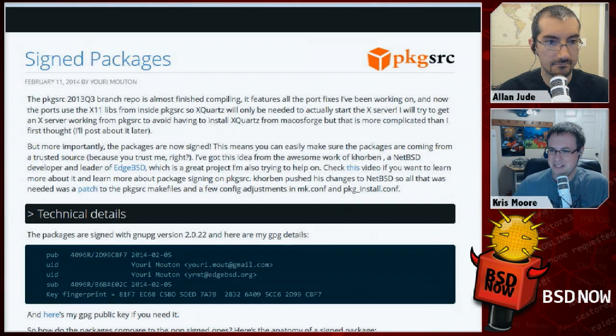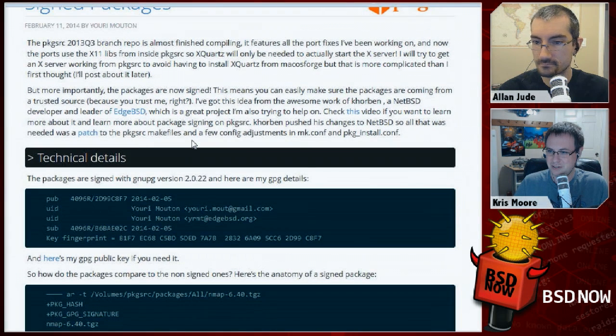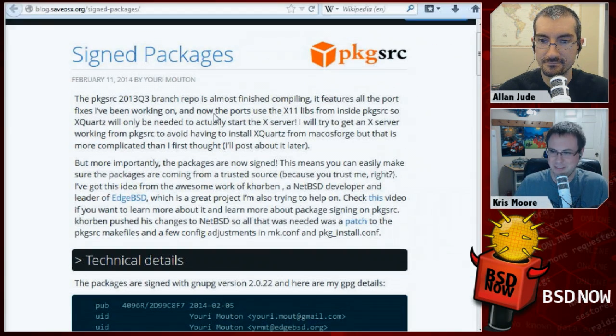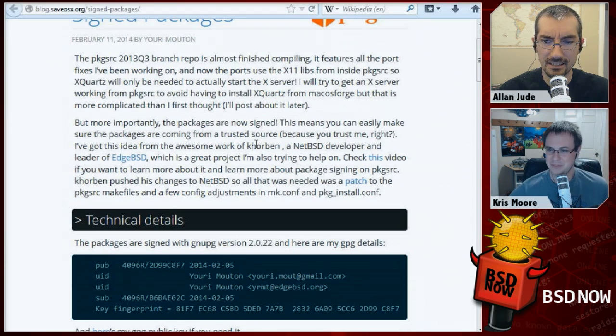Okay. Well, next up we have the Signed Package Source Package Guide. We have the link here to the site. I guess it might be a little confusing at first. It's blog.saveosx.org/signed packages. I don't know why it ended up there, but cool. Well, I think pkgsrc is also used on OS X. Oh, okay. Well, there you go.